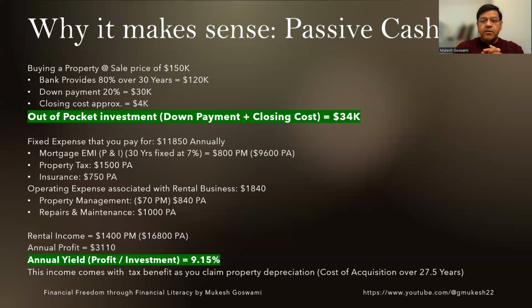So what is the annual yield you are getting? 9.15%. So by investing only $34,000 from your own pocket, you have an income of 9.15% in your hand. And just for context, most of the instruments that banks or governments give you are somewhere around 4%, 5%, 6% annual interest. So here, your annual interest is 9.15%.